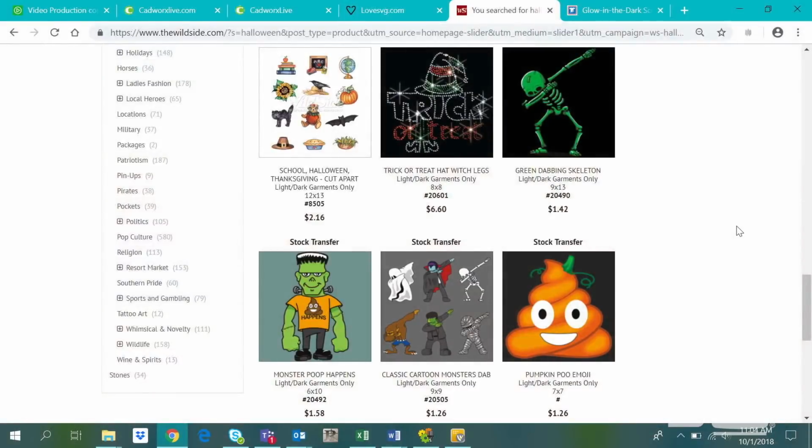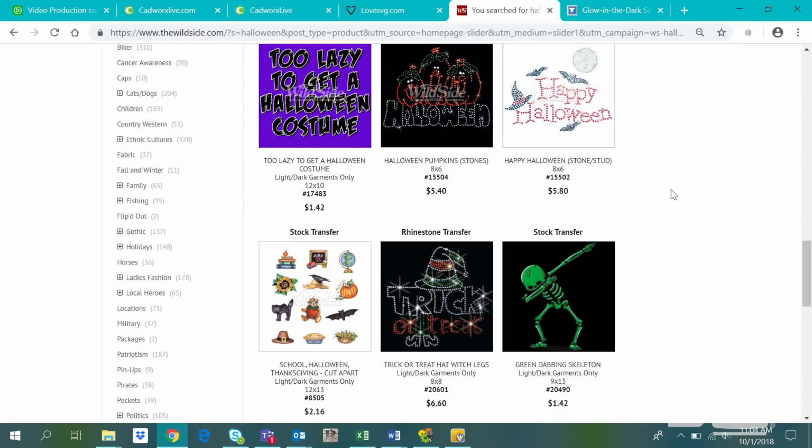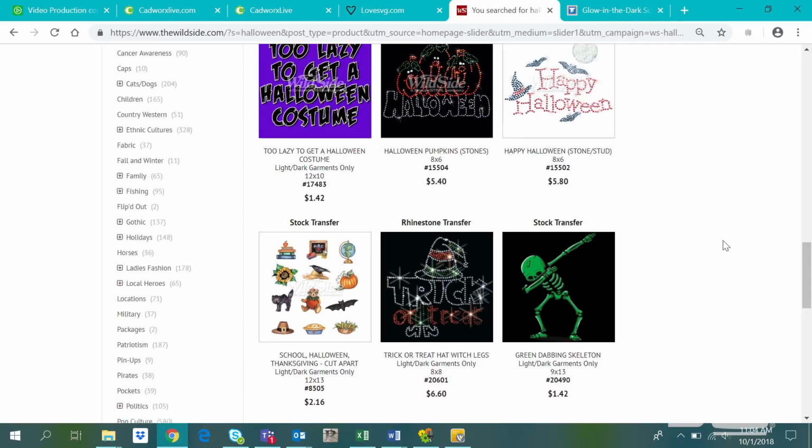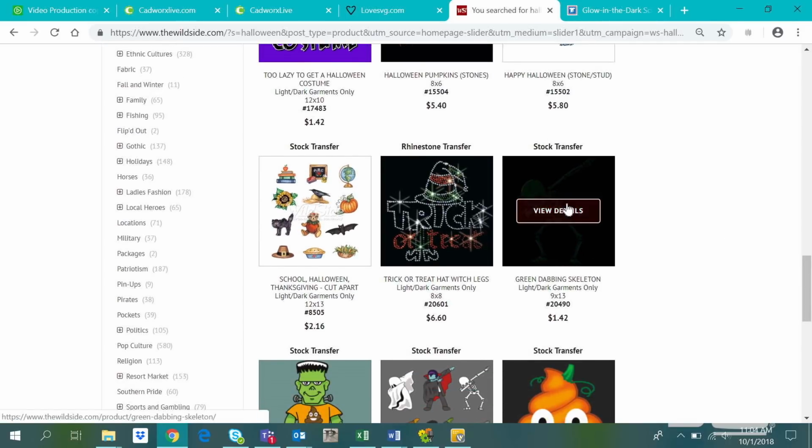So I'm going to bring up the Wild Side, which is our sister company, and they do a lot of Halloween transfers. Now, these are stock transfers, so this is all artwork they have already made up, and all you have to do is just choose which one you want and order it that way. Now, they are doing glow in the dark.